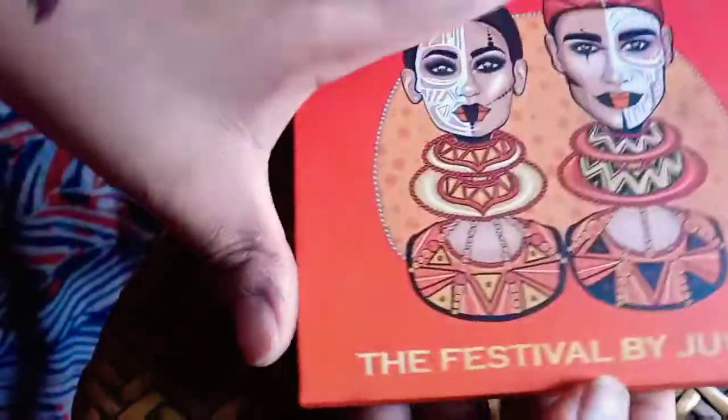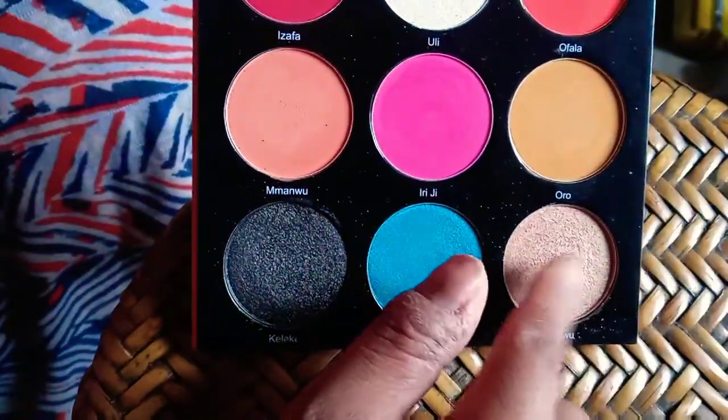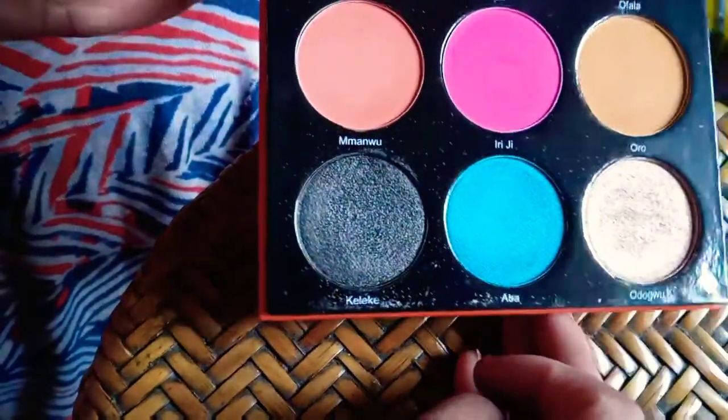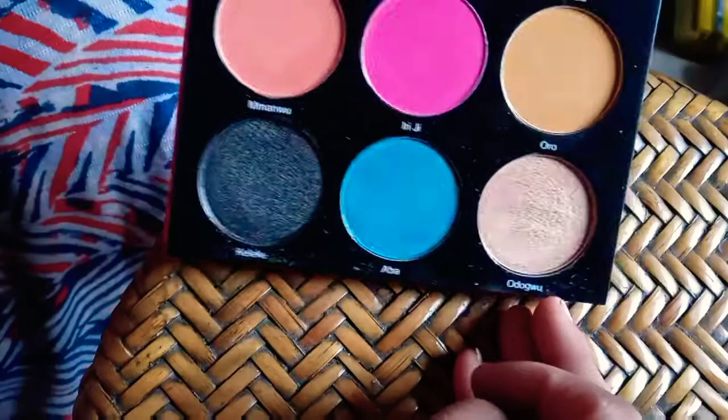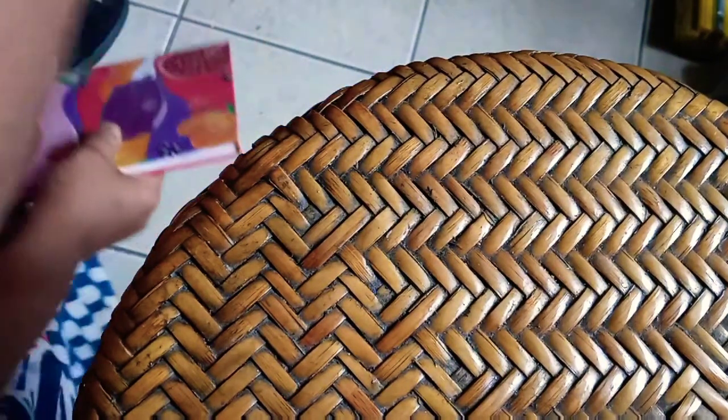I don't know why. I don't really use this. I more likely just use this color. But this is a good palette. It's just, I don't really reach for this one. No. Please be okay. Please be okay. Okay, it's okay.